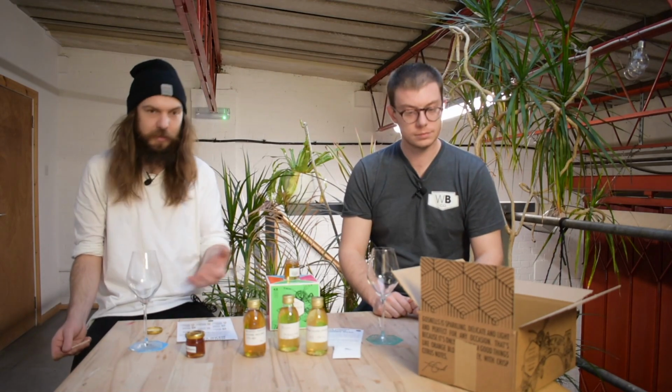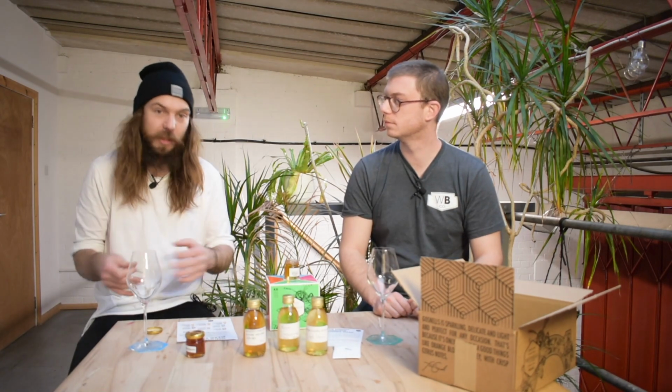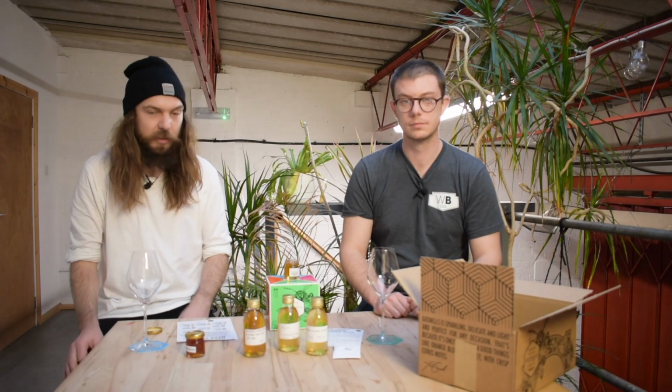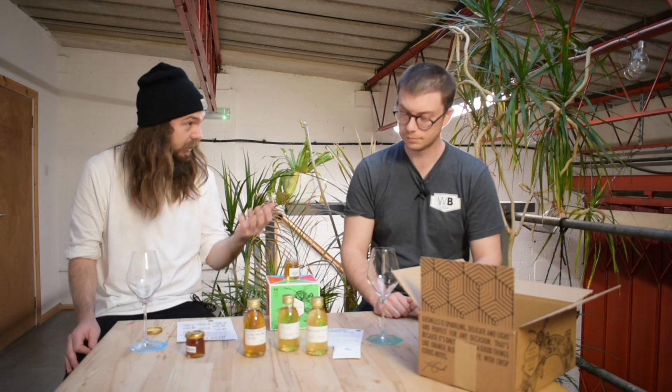Just like if you're new to mead as well, we should probably cover what mead is. So mead, like grape is to wine, or apple is to cider, honey is to mead. It's just where you get your fermentable sugars from. And just like in wine, honey has a terroir.